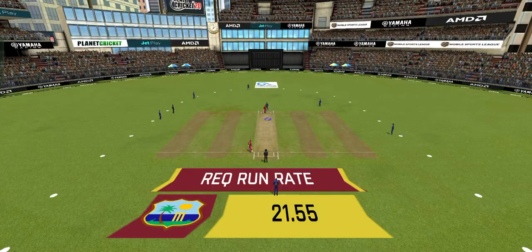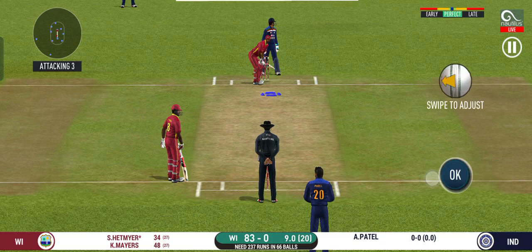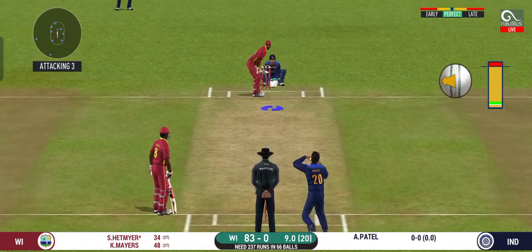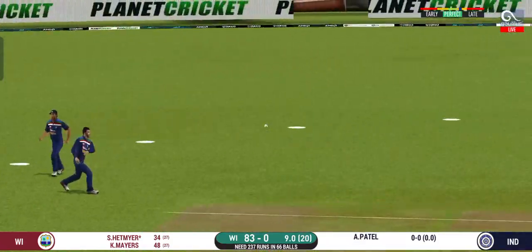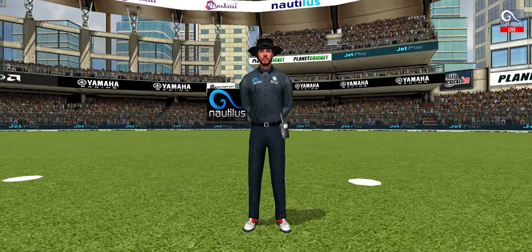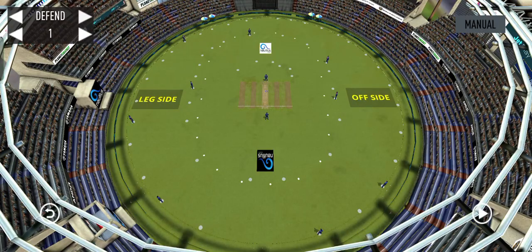Spinner brought back from the other end. Captain has placed a fielder at cover. Dead. Batsman pushes it gently towards the gap for a single. Huge appeal, but not out given by the umpire.